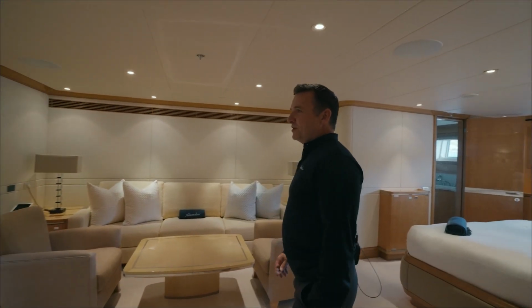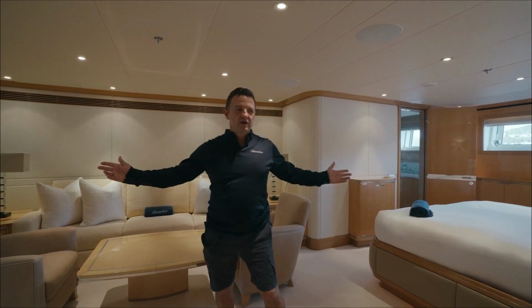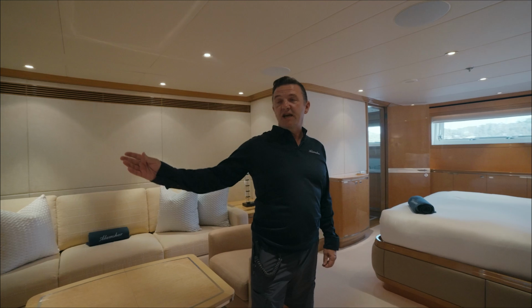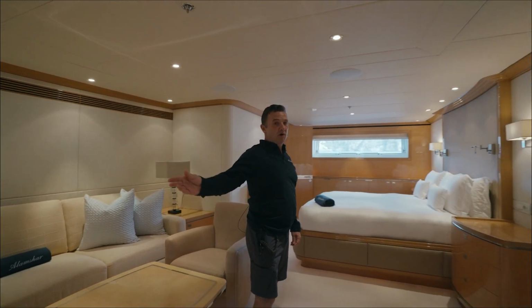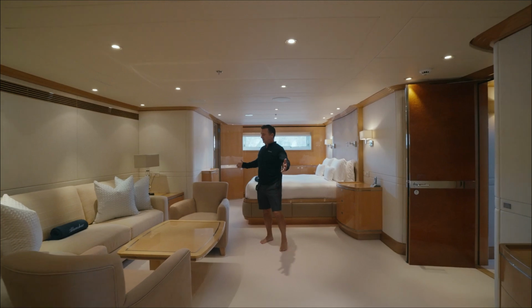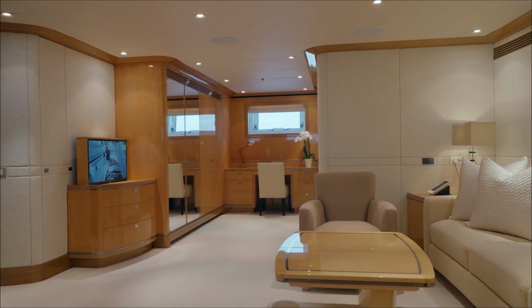And here we walk through into the after guest VIP. So another full width guest cabin in this area. Again, this cabin has a double bathroom, 1 full-size bath, 1 bathroom with a shower in it, a large area for lounging and relaxing for the guests, TV.